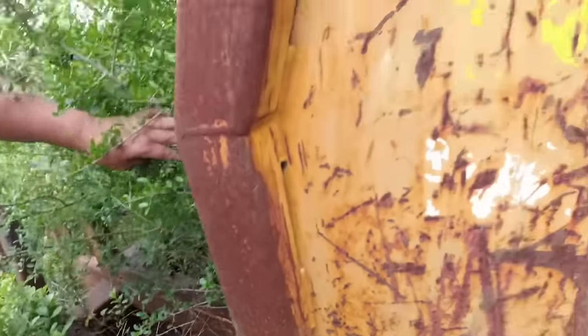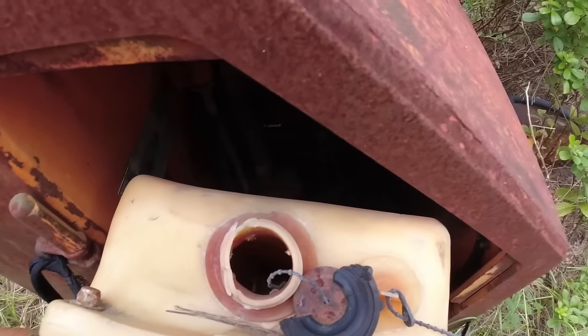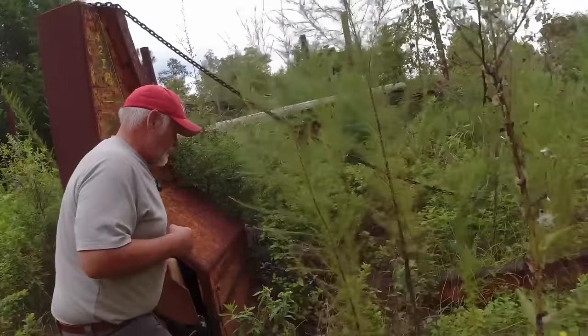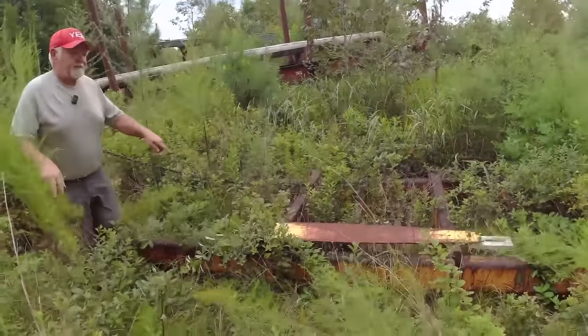Listen. But they all break there. Not all of them, but a lot of them break there. That's where you put your chain oil in. Yeah. There's the bar for it. How would you like to have a chainsaw hooked to that? Whoo, son.